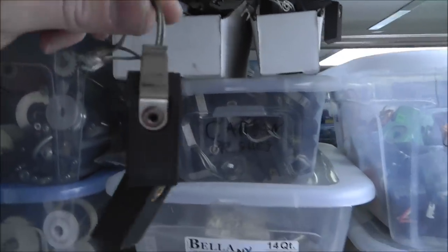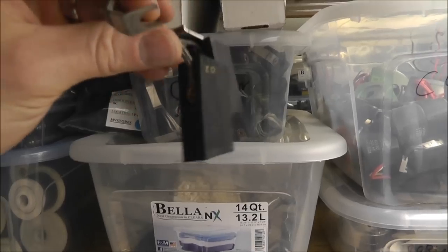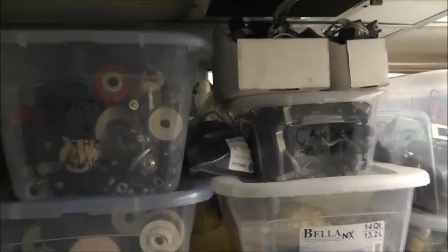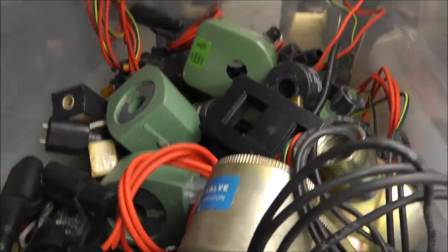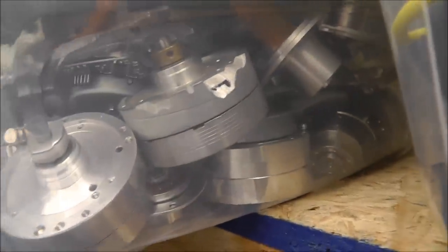Carbon brushes. I only have a couple of these carbon brushes. Why, you may ask? Because we change them out at work, and they do it no matter what, even though they're still good. I bring them home, and I'm going to use them for making magnet gas or something like that. Coils. Again, another box of actual prefabbed coils. Different types. That box stinks. Bearings and the like. I got lots of different things in that little box.